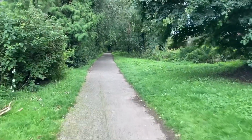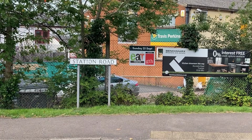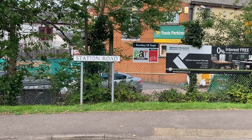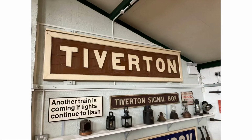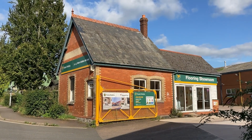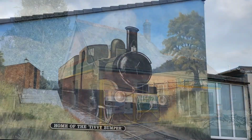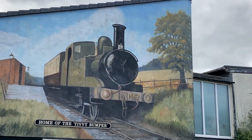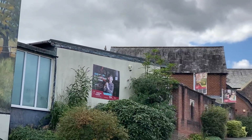We're now approaching the junction where the branch met the line that ran northwards towards Dulverton, and a little further along is the site of Tiverton Station, but there's not much left. It was demolished and a road and a builder's merchant now occupy the site, although the station signs and signal box sign are still in the town museum. This building on the site is probably of railway origin. In the nearby museum, there are lots of railway reminders, including the famous Tivy Bumper.